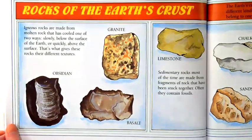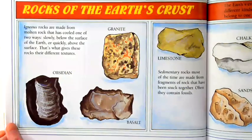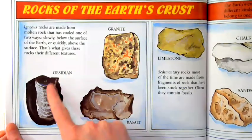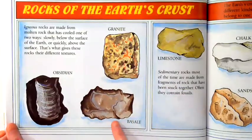Rocks of the Earth's crust. Igneous rocks are made from molten rock that has cooled one of two ways: slowly below the surface of the Earth, or quickly above the surface. That's what gives these rocks their different textures. Some examples are obsidian, granite, basalt.